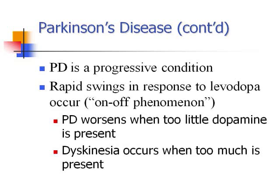Parkinson's is a progressive condition, but there are also rapid swings in response to levodopa, which is the drug that is usually used first. It's called an on-off phenomenon, where the Parkinson's will get worse because there's too little dopamine, and then we've got too much present, so we have dyskinesia. So the drug treatment doesn't provide a nice, smooth, stable situation. It tends to fluctuate.